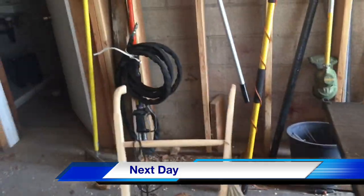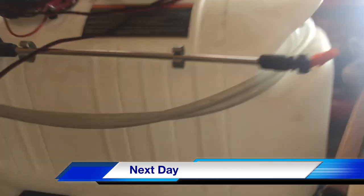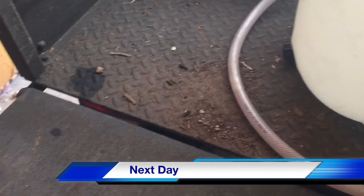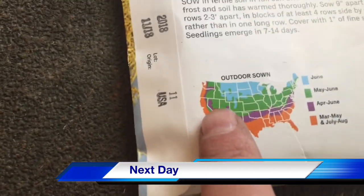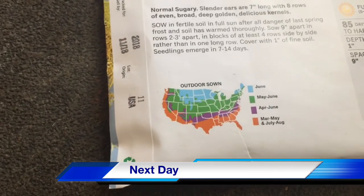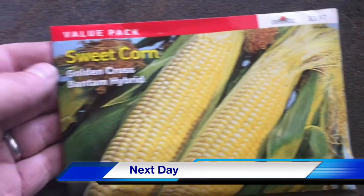Well, I just got finished doing some spraying on the trees, and it is Mother's Day, so it's time for me to take that planter, plant some corn. This year I picked up this Bantam hybrid sweet corn. And according to this little chart on the back here, I'm in Utah. That's green. And I can plant between May and June. So that's what I'm going to do. This had a germination rate on it, but I can't find it now. I think it was like 95%.